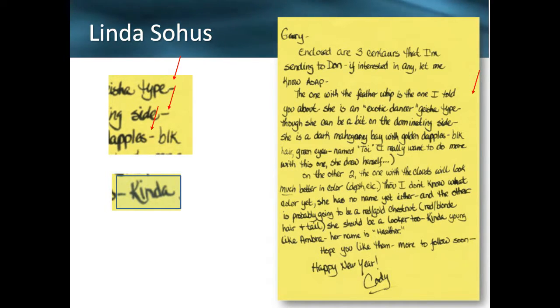So we have to look at a whole lot of other things besides just the handwriting. This syntax being the same is very significant. The expert has to look at the whole picture, not just the individual pieces.